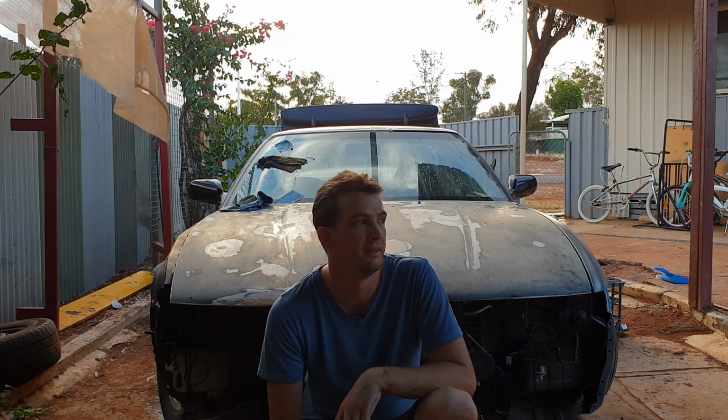Ended up pulling the starter motor out, testing it on the bench, and sure enough it was just grinding and chewing itself apart inside. So I got a new one on order. That's going to be here in about a week's time. So while we're waiting for that, I thought I'd get started on the bodywork.